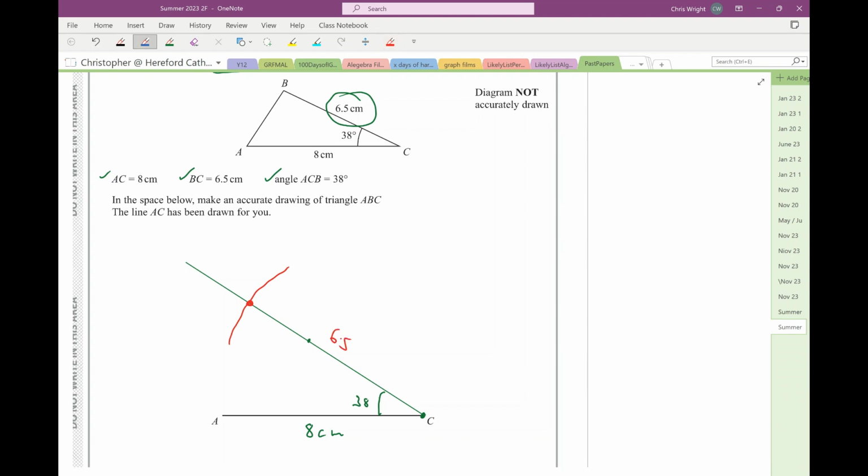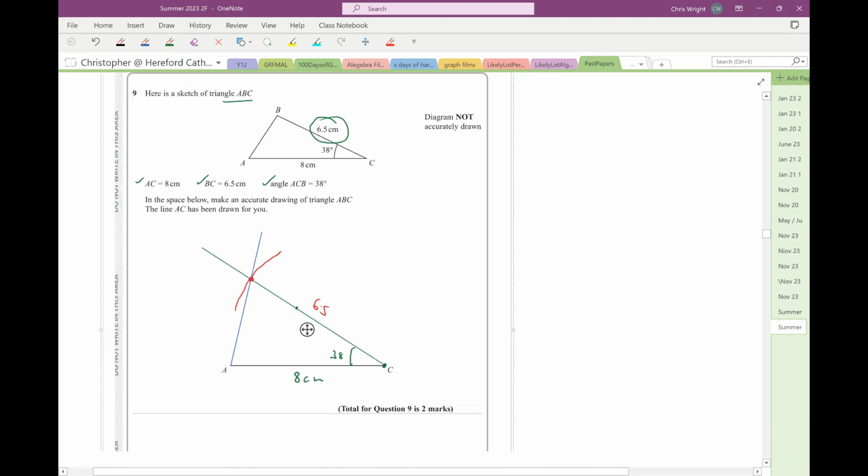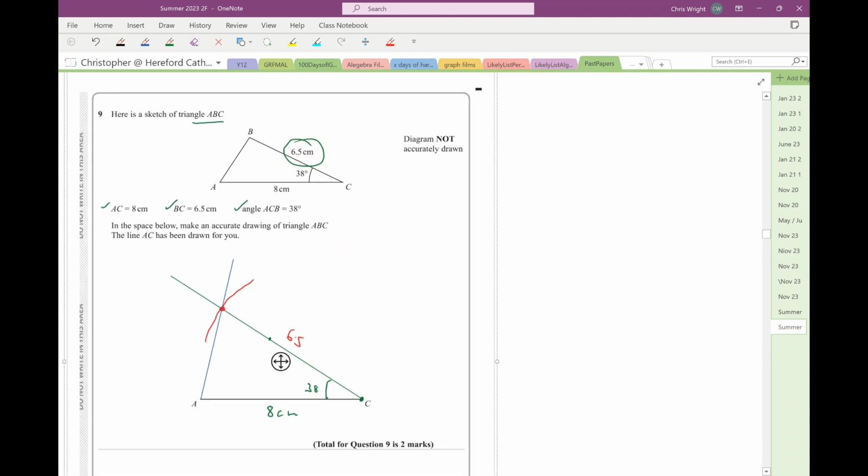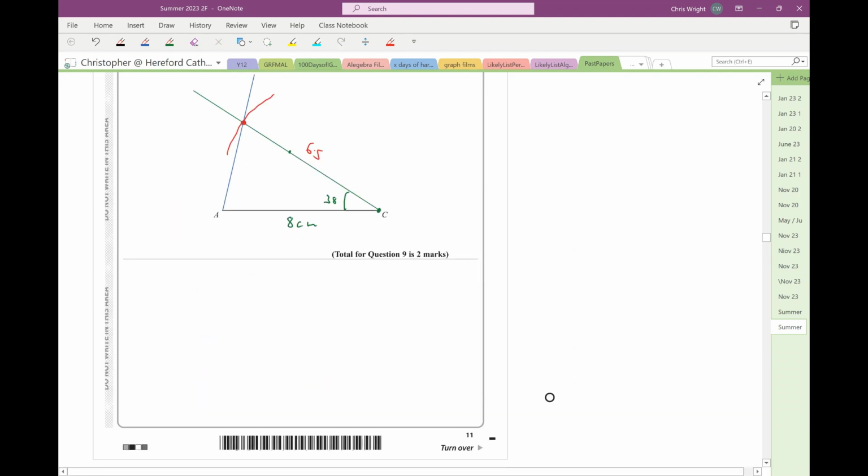And then finally, I'll draw this final line in blue. You can join up point A through that point there. And those are the steps for the construction. So that's number 9, not done very well, but still. Number 10.